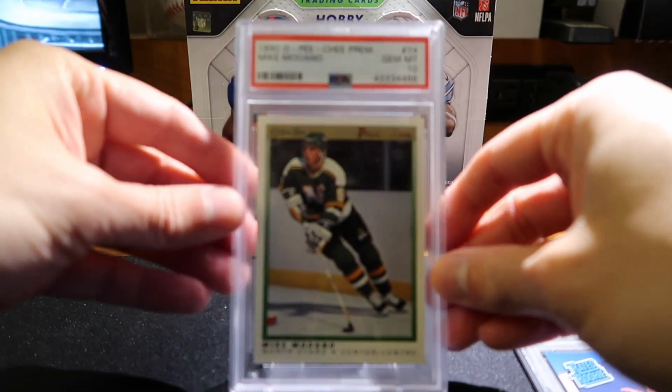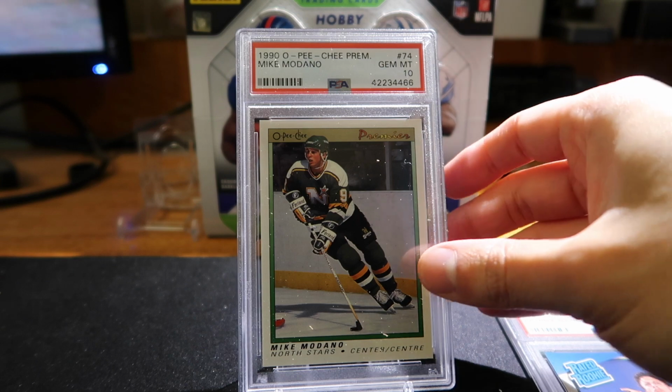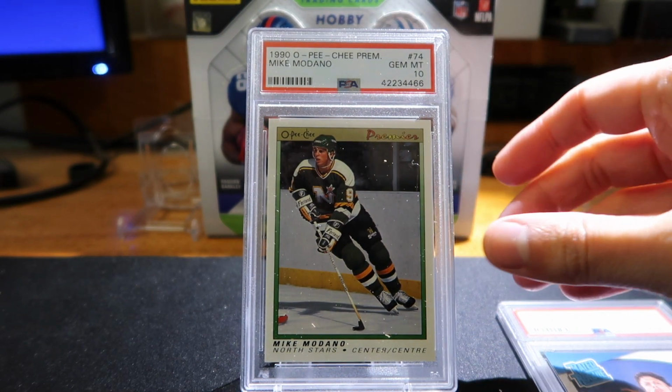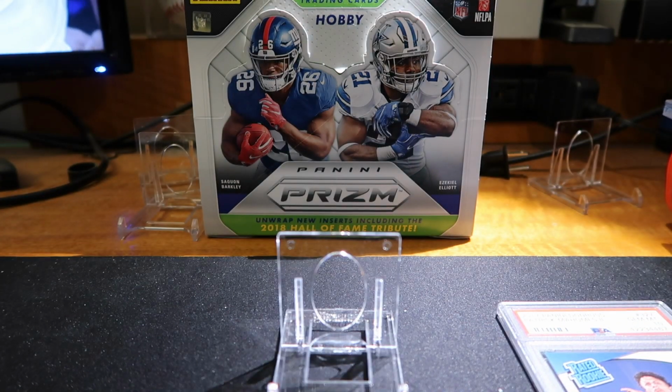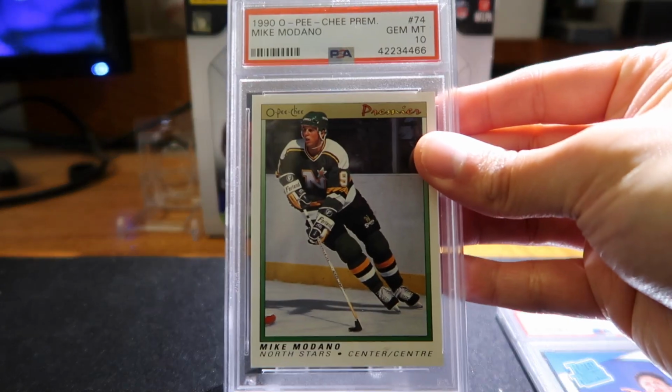All right. Mike Modano rookie. I already had one that was graded Gem Mint 10 by KSA, which is kind of a Canadian third-party grader, but I really wanted to have a PSA one as well to go with it, and this is probably the nicest one of the stack of Modano rookies that I had. So that's a Gem Mint 10. That one's going in the personal collection. Just wanted to wipe that one off as well. Make sure we were okay.